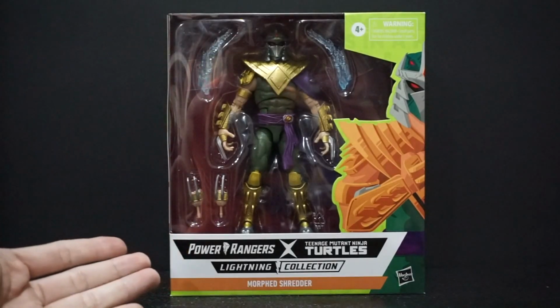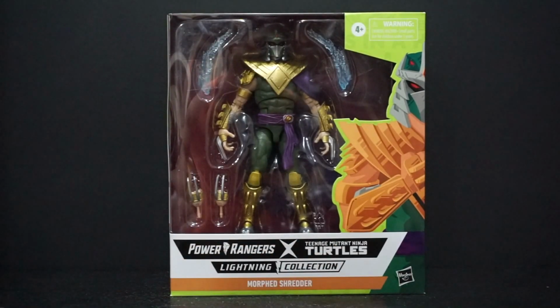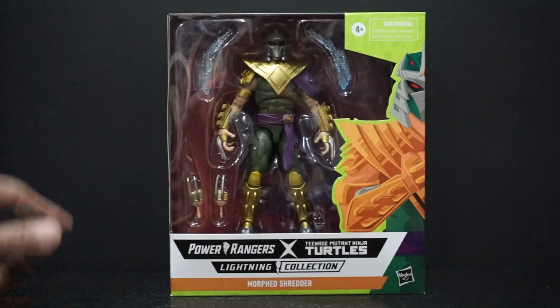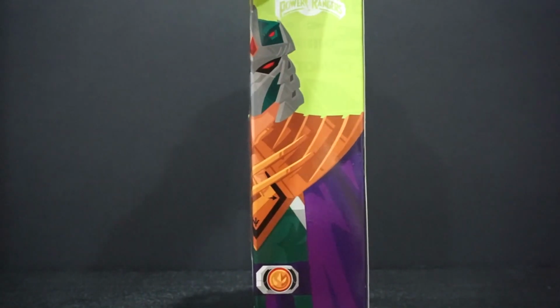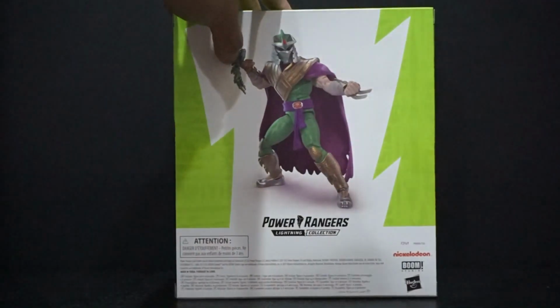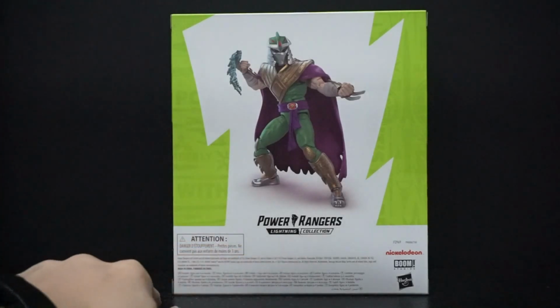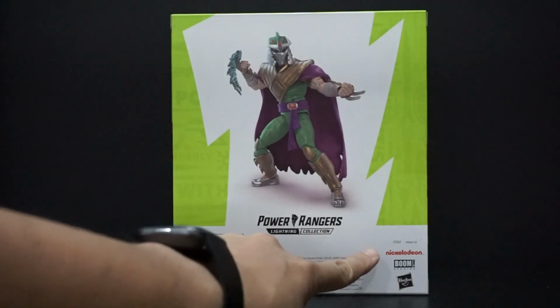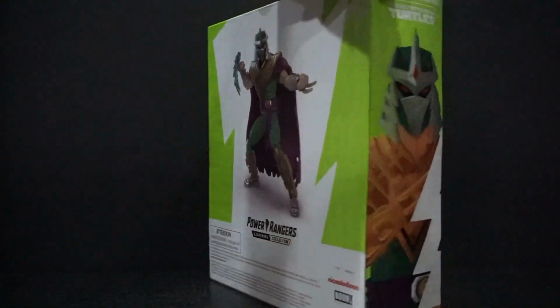Here's the window box display. Power Rangers Cross Teenage Mutant Ninja Turtles Lightning Collection Morphed Shredder. We have some of that box art right here on the side. It wraps around over here with the Power Rangers logo up top. You have a 3D rendering image of the Morphed Shredder on the back. Power Rangers Lightning Collection, Nickelodeon, where they share the licensing fees with, Boom Studio Comics, Hasbro, all three people involved.